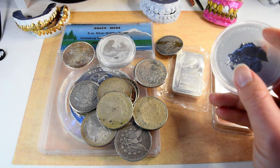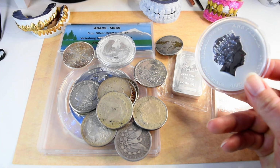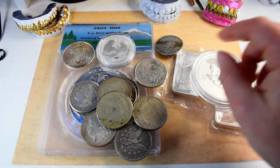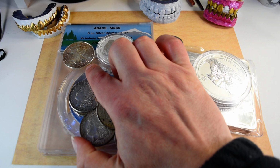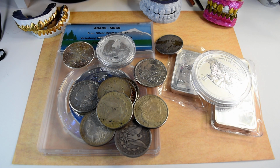Now, this is the last one in that series that I was looking for, and they only made 3,000 of these in total. Now, how many Morgans, or not Morgans, excuse me, how many Silver Eagles and how many generic bars did they make in that same year in the same size? That's just some food for thought for you guys.